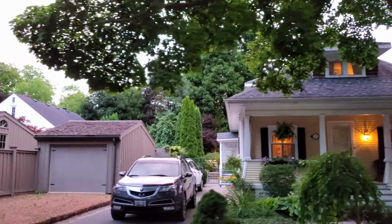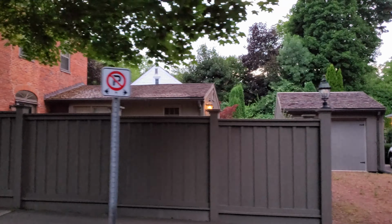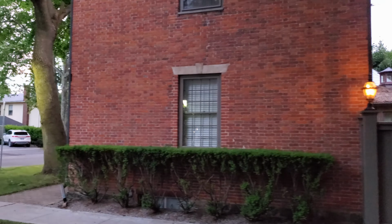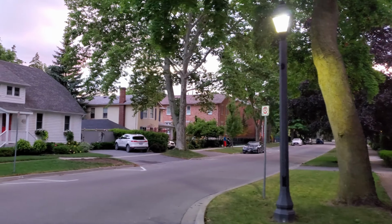The homes you are seeing now are 150 to 200 years old. The red house on the right was built in 1819, so that one is 202 years old now.